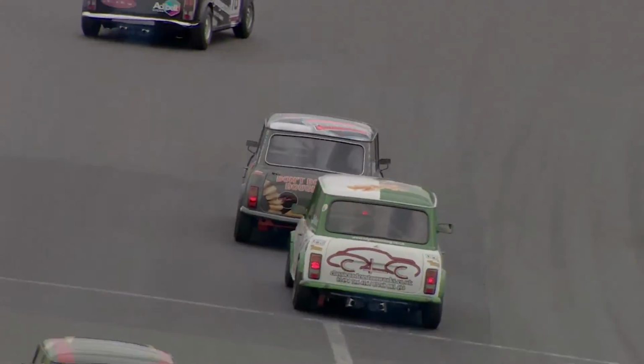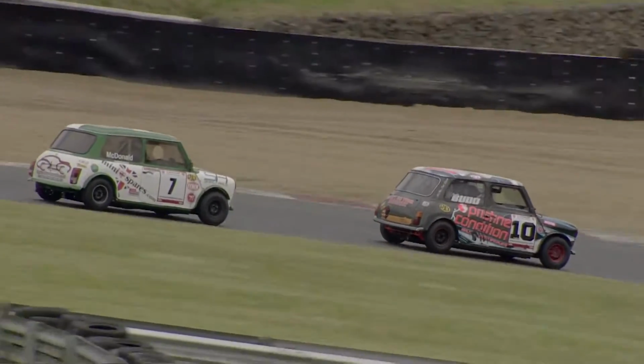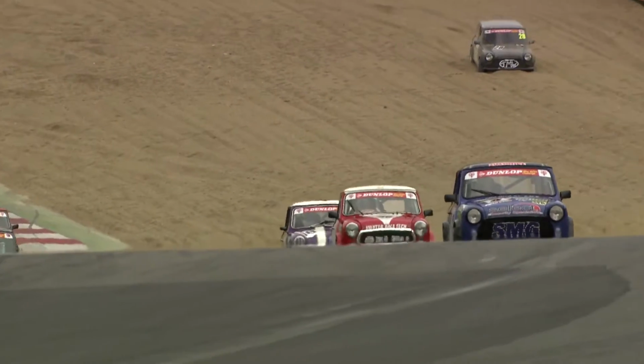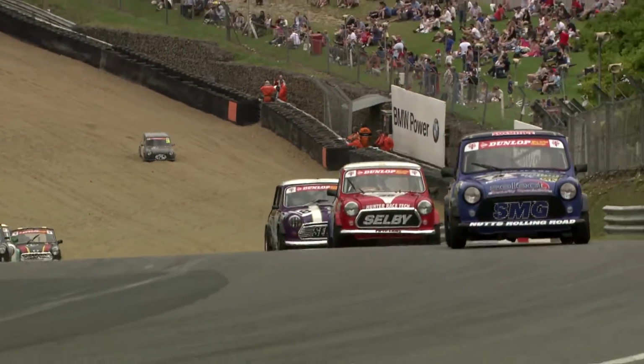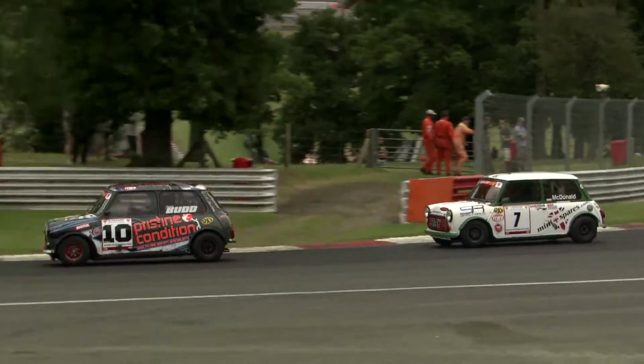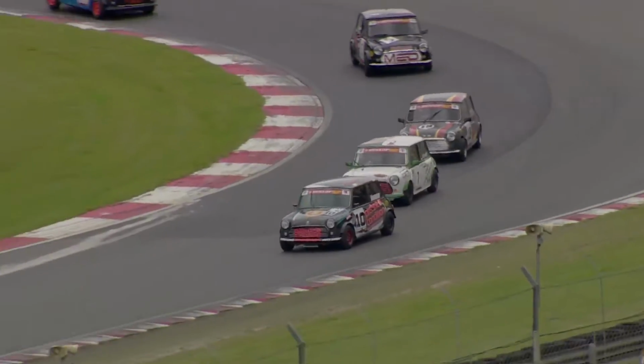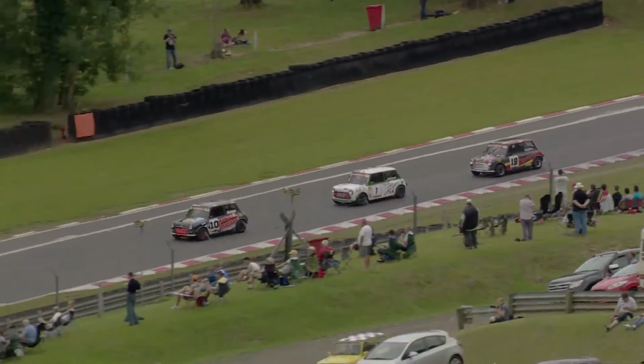Meanwhile, Charlie Budd and Kieran McDonald doing battle. It's the white car of McDonald behind Charlie Budd, the grey number 10 entry. Here's the leading trio. Davis from Hunter, and then Lewis Selby. Budd in fourth from McDonald. And then also Tom Sanderson making good progress in the early stages.